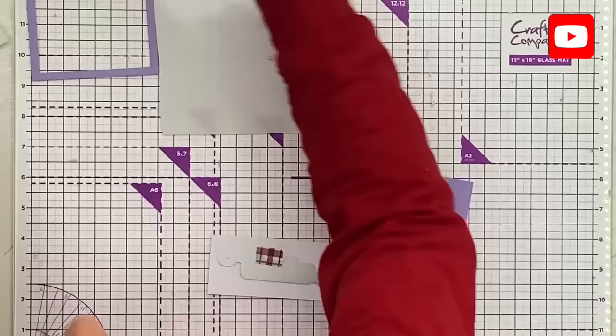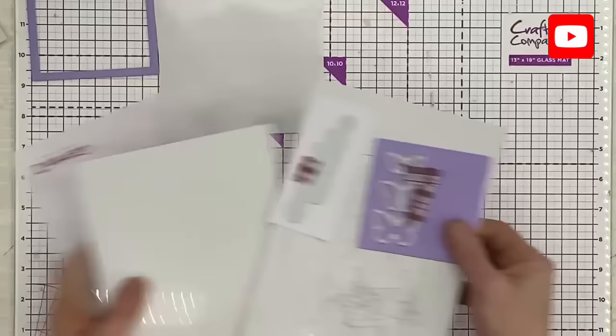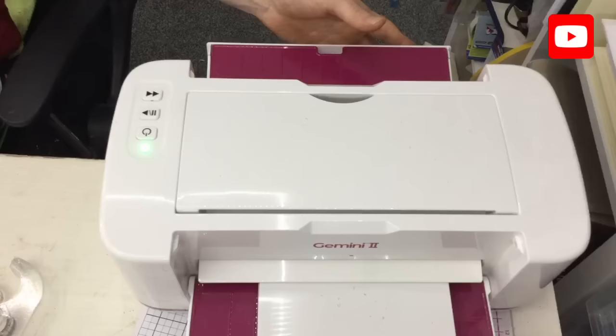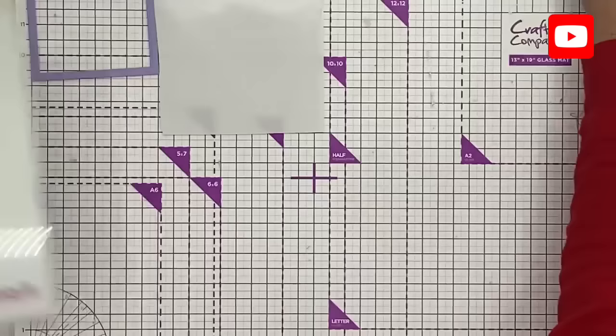And tape that down. Once again, I probably won't need my magnetic shim for this. So we're going to do cutting plate, top plate, two cutting plates and frosted shim. That's then going to run all the way through. Take that one out.